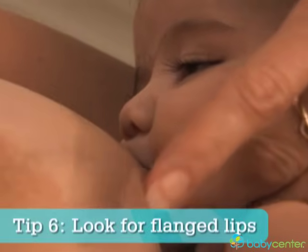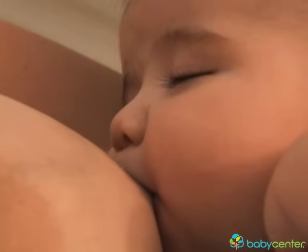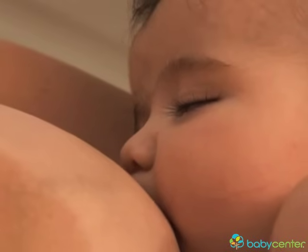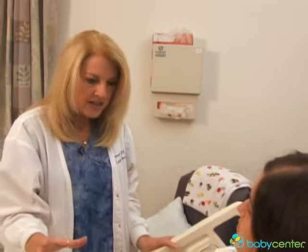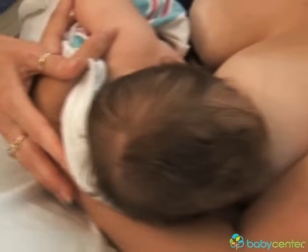You like to see that the lips are flanged out, and then he has a nice wide angle here. I always say it's like a fish kissing a wall. A baby, when they're sucking, will take about a silver dollar's worth of tissue in. Okay, so every woman's anatomy is different. Some women's nipples are larger, so you have to go by about how much the baby has taken into the mouth. And you did a beautiful job. Thank you. And Dominic's doing a beautiful job.